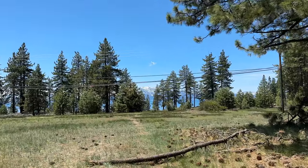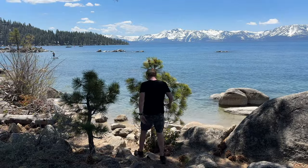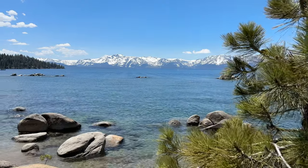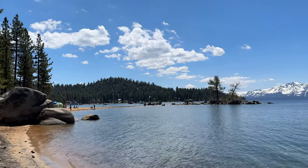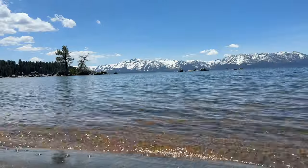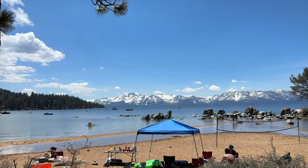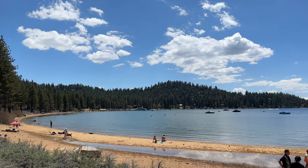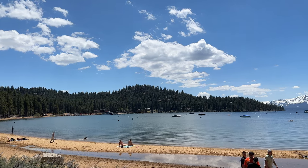Well, I'm sure you can already see it there in the background. It's just so blue. All right, that was fun. Let's head back to the car now, then head to the Supercharger so we can get charged up and head all the way down to Yosemite National Park.